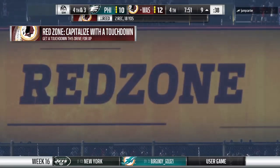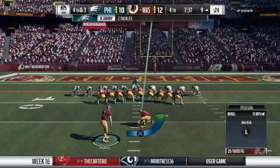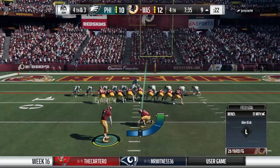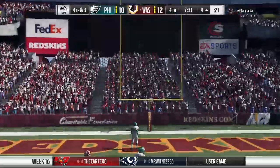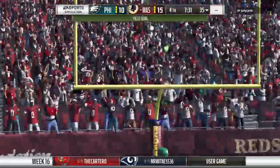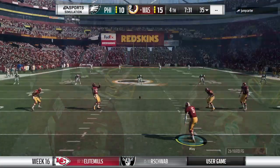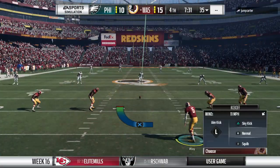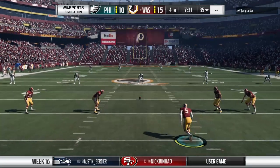So much about this game is just understanding situations and then having to execute, isn't it? Guard the first down sticks. Don't let them get there. And they rallied and made the tackle. And Hopkins' kick is good. And that's going to up the lead to 15-10. So yet another field goal to end a drive. That has been a very common theme. He's now hit 5 of them in this game.